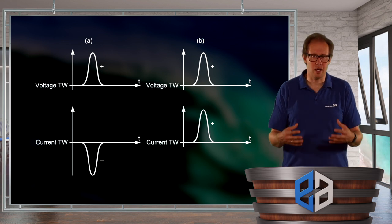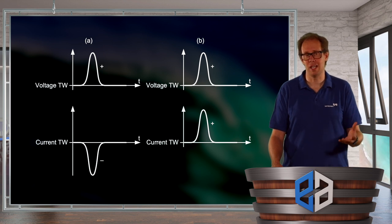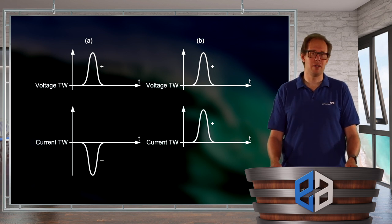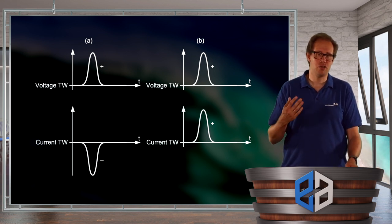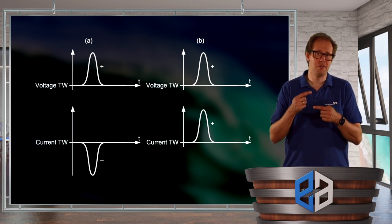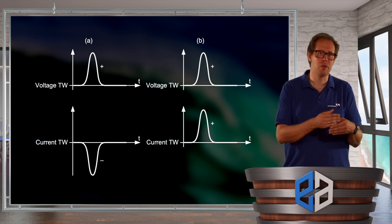Last but not least, a purely protection principle for traveling waves is a directional element. You can also develop directional elements based on traveling waves. Usually what they do is they compare the polarity of the current traveling wave and the voltage traveling wave. Both traveling waves emerge with the same polarity and then travel with the same speed along the line.